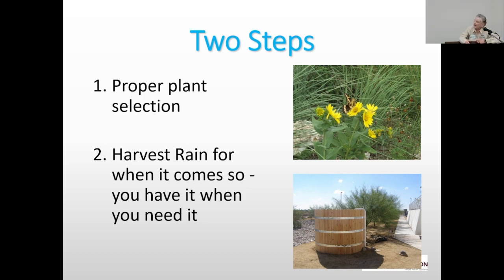And as everybody says, proper plant selection. You don't want to put the plant where you want it. You want to put the plant where it wants to go. So the right plant in the right place is absolutely critical to having a successful landscape. And the other part is harvest rainwater.